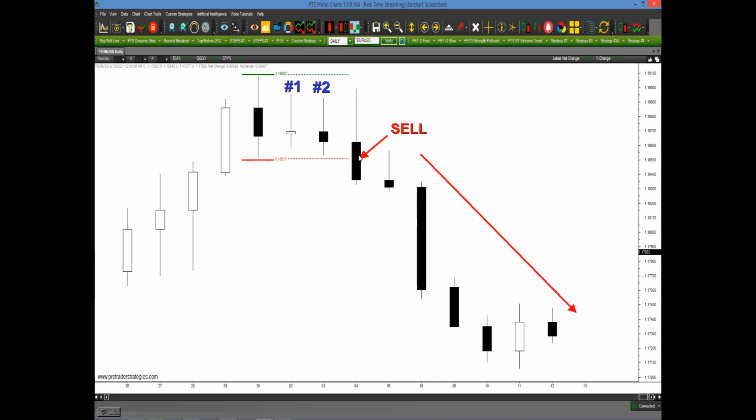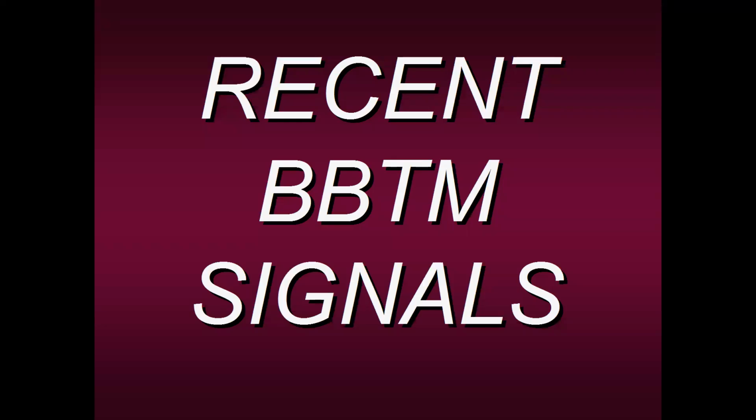And look what happened, okay? So this is the simplicity of trading breakouts the way we are presenting them at Specialist Trading and Pro Trader Strategies. No longer do you have to worry about all these formations or different indicators or what some guy's saying in a chat room. You can do this on your own with this simplicity. This is extremely simple.